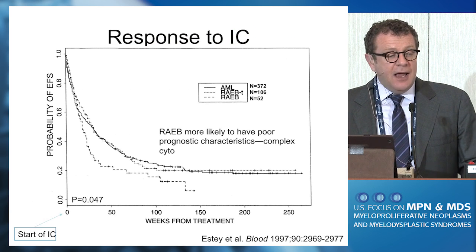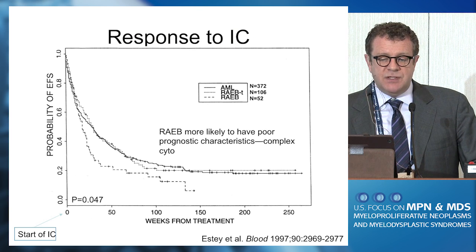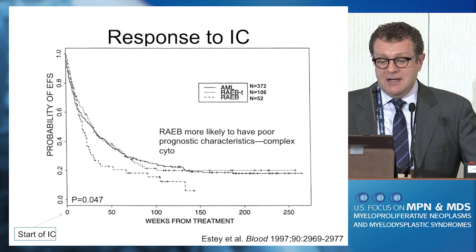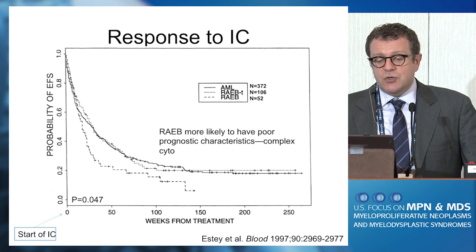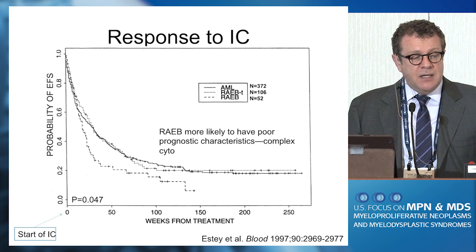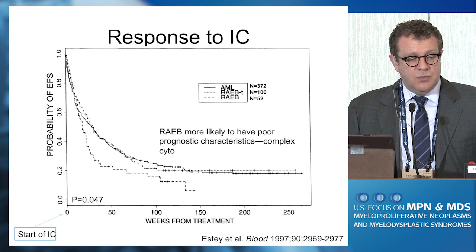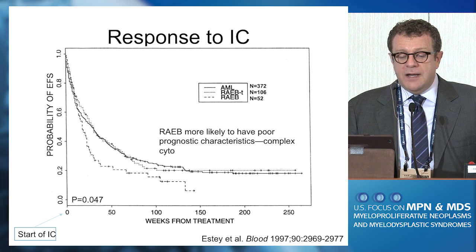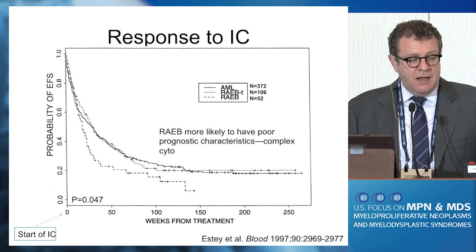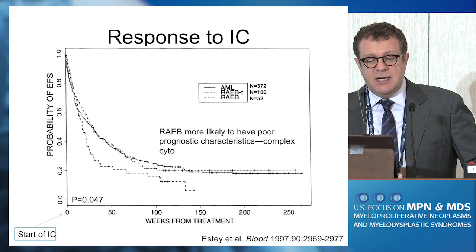Induction chemo. So there actually have been very few trials that have compared how AML patients do with induction chemotherapy versus MDS patients. And this is one study from Guillermo's colleague, Dr. Este, and now my colleague, Dr. Este, where patients were treated with induction chemotherapy with a diagnosis of MDS or AML. Now, this is using the old FAB classification, so you have RAEB-T in there, 20 to 30%, and then the AML patients, and you see the numbers here. The patients with RAEB actually ended up doing worse than the frank AML patients, but they were also more likely to have poor prognostic characteristics, and they were more likely to have complex cytogenetics.